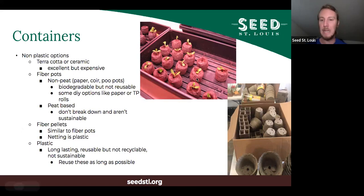And then there's fiber pellets. So that's what these are. They come in these little smash pellets and you water them and they puff up. So they're similar to fiber pots. Some of them are made out of coir, which is great. Most of them though are made out of peat. And we don't like peat. And the other thing that, again, usually is not talked about is they're held together with this little mesh material. That mesh is plastic. Like you can look up on their websites. So you actually shouldn't stick that whole thing in the ground because that net is just going to hang out there.